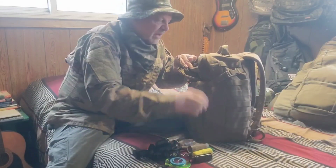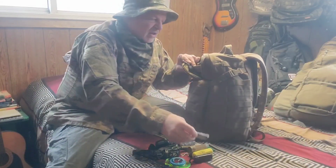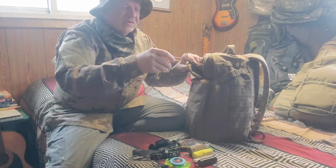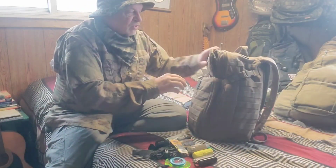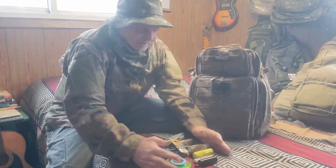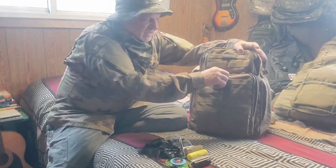Some more waterproof matches, another lighter with duct tape on it, and some little S-biners. I wasn't sure what I was going to use those for, but I have those in there. Okay, that's just the two little pockets right there, and that's all that stuff that's easy to get to.